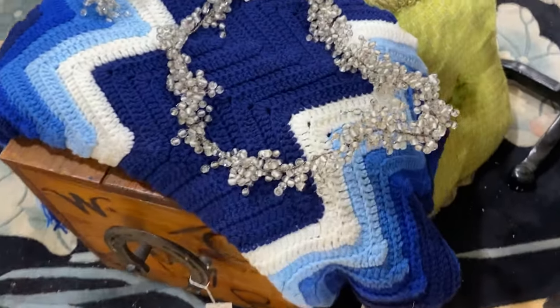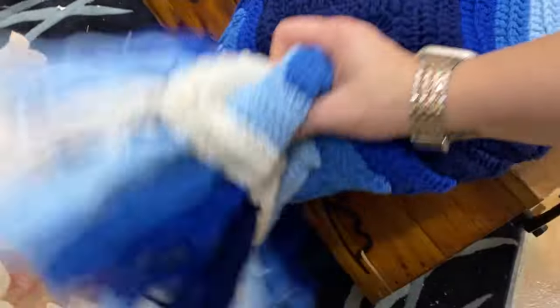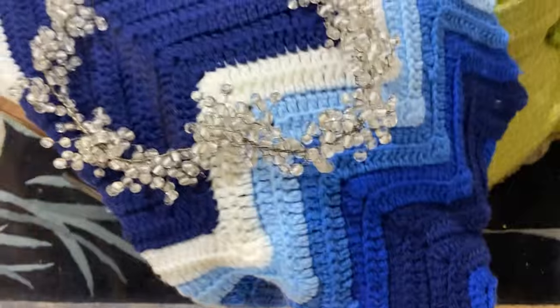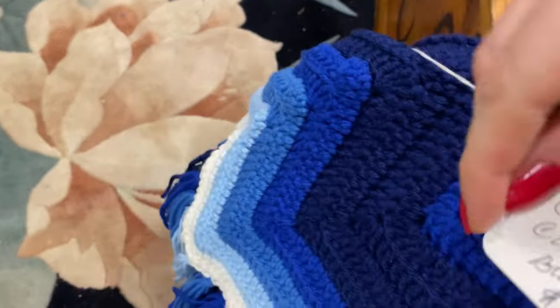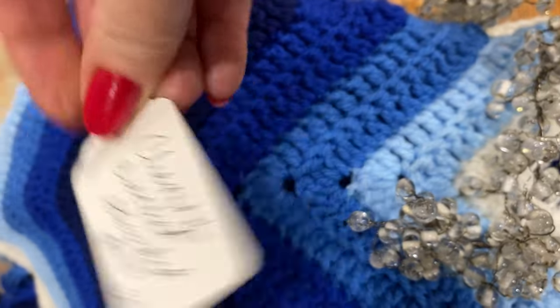Look at that blue. For some reason, I don't often see blue quilts or afghans, but this one is beautiful. Can't find the tag. We'll see if I can find it. Found it. Crochet blanket.